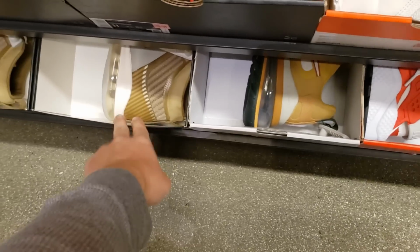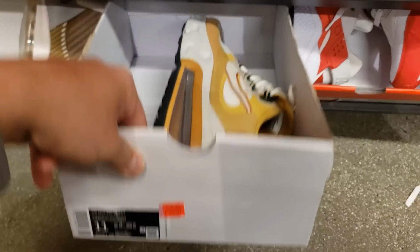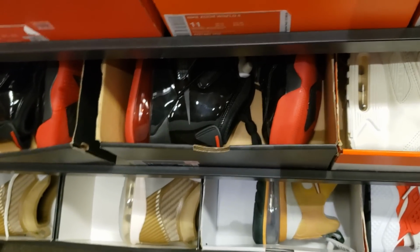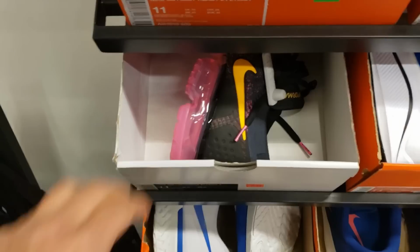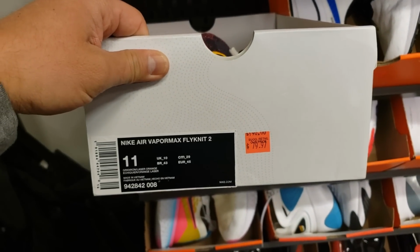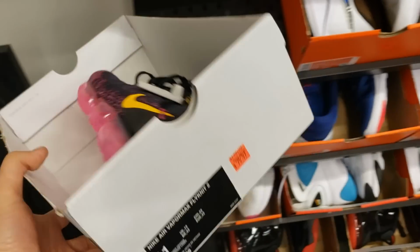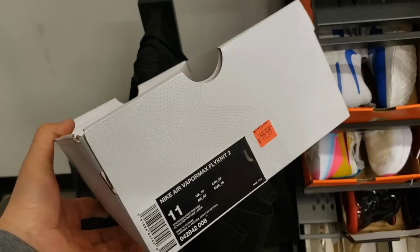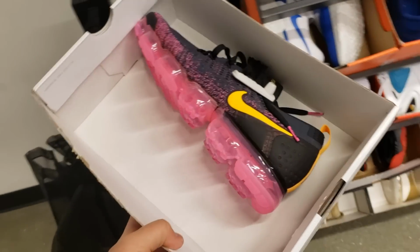Got a bunch of the John Elliot's right here. Got the React 270s going for $100. These Mars 270s going for $110. Get 20% off all that stuff. Dang, Vaporfly Flyknits. Look at this. Twos. Going for $80 and you get 20% off on top of that? What the hell? That is just nuts, you guys. What's going on today? What is going on?